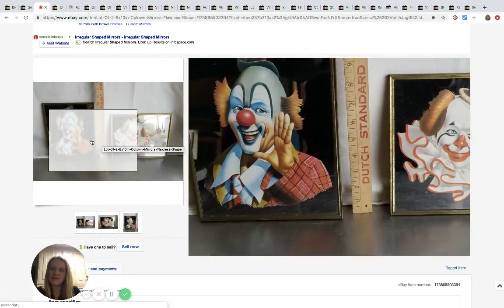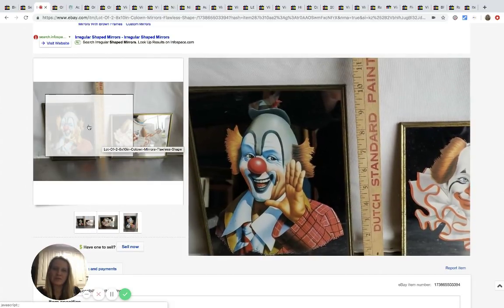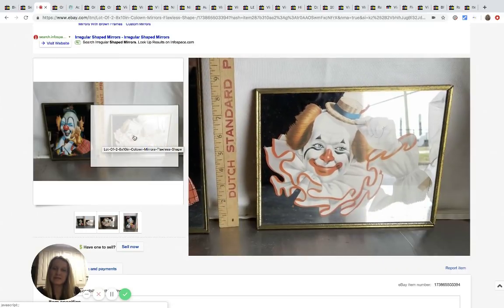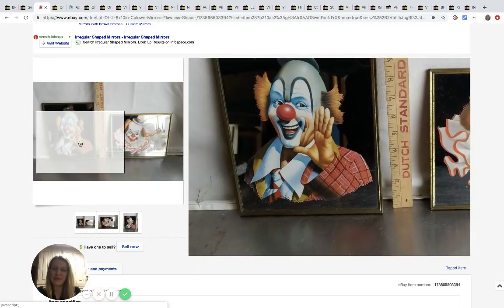Which I'm thinking, if he would have held out for the right buyer, those probably would have gone for more. But that's just me speculating because I think they're really cool. I mean, I wouldn't want them in my house. I think they're kind of creepy, but they're creepy cool. So I think people like clowns, you know?